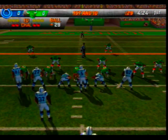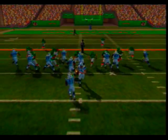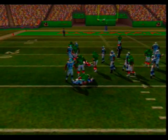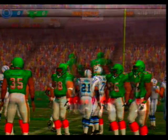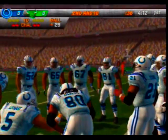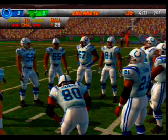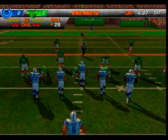The home team comes out in a 4-3. Hand it off to Tupu. He's there for the tackle at the 29-yard line. The defense is trying to shut down the running game early to force him to pass. We'll have to see if it works and causes him to give up on it here in the first half. Ball on the 29-yard line.